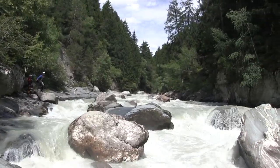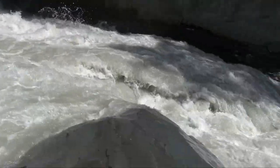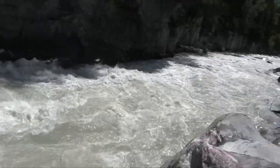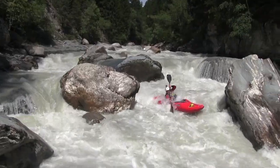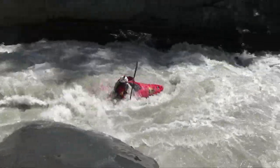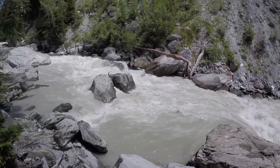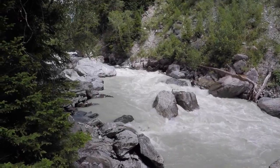I walked it. But very continuous. They're good lines. There's a hole down there, it can munch you a little bit. Second class 5 plus at this flow. We're all portaging on the right.